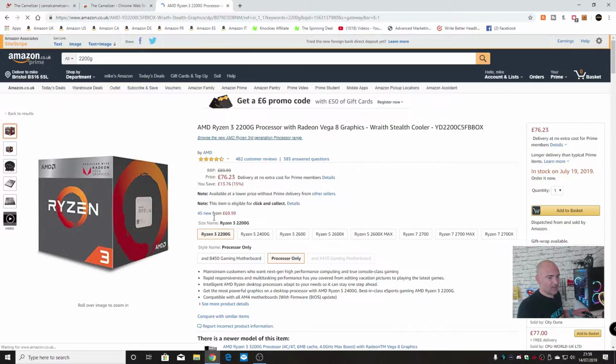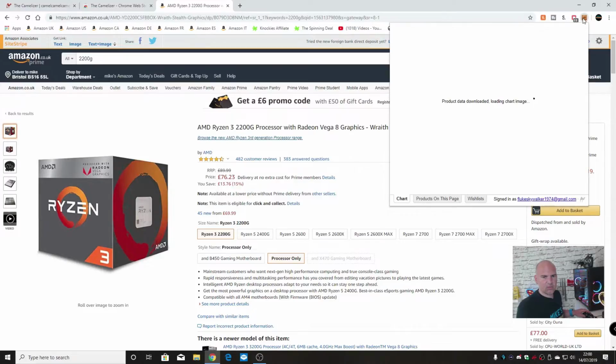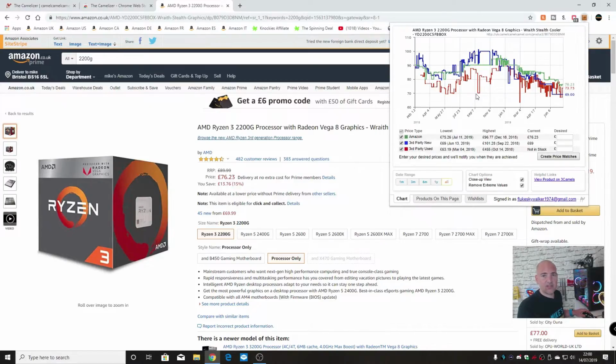And we can see that previously there's been other third-party sellers selling for £69.99, possibly with a little bit of postage. But what we can do now, if we click on the Camelizer, is download all the previous data. In this graph we can see all the trending prices. At this peak we were looking at just over £100, because we put our locale as being the UK.